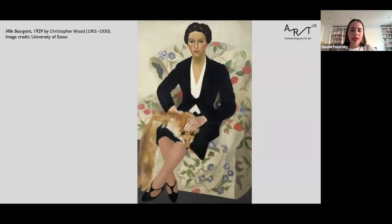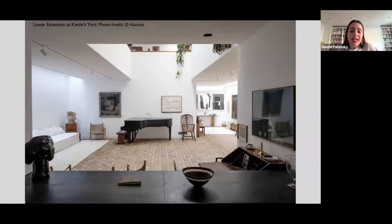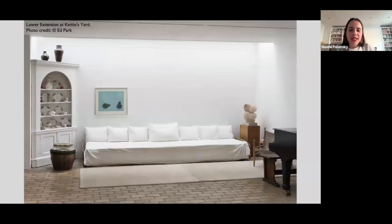Beneath the library is the lower level of the extension, where concerts are held during Cambridge term time. To one side is the much celebrated white sofa, which is in fact just two single mattresses placed in a row.